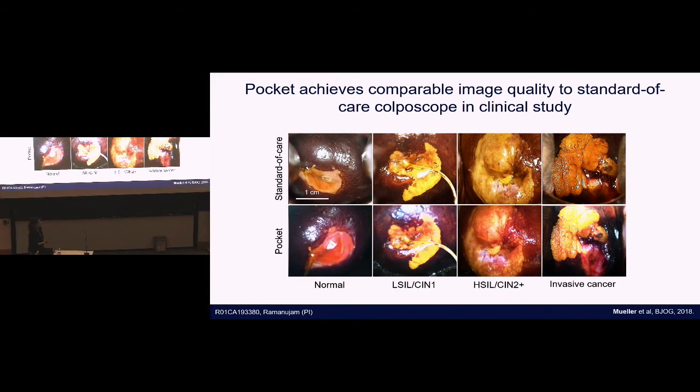These are the same cervices, but stained with a different contrast agent called Lugol's iodine that's commonly used in Peru. And essentially, this stains for glycogen content. So precancerous lesions have low glycogen content, and so they turn this mustard yellow color as opposed to the normal tissue that's brown. So it very nicely delineates where these lesions are.